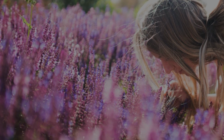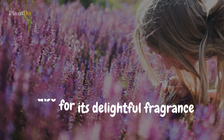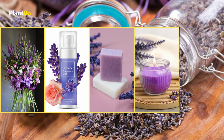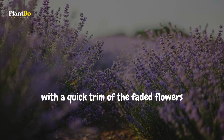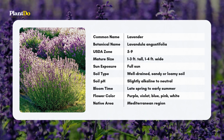Of course, lavender is celebrated not just for its looks, but also for its delightful fragrance. You can dry the blooms and use them in flower arrangements, soothing perfumes, handmade soaps, candles, and even culinary dishes like sauces and teas. Plus, lavender blooms all summer long, and with a quick trim of the faded flowers, you'll encourage even more blossoms throughout the season.